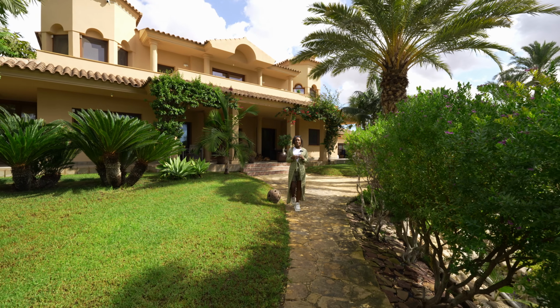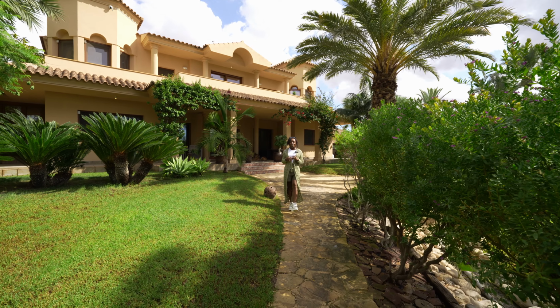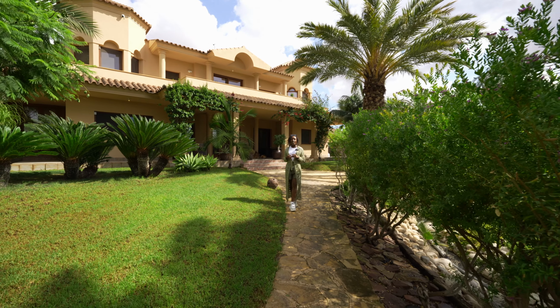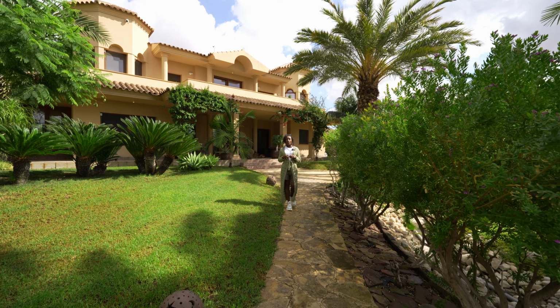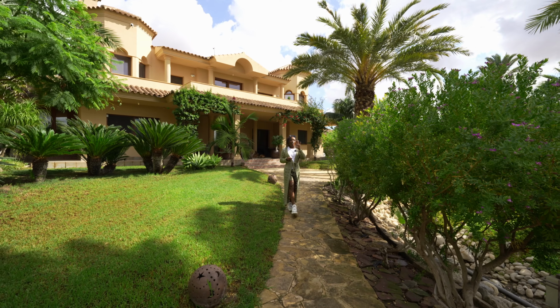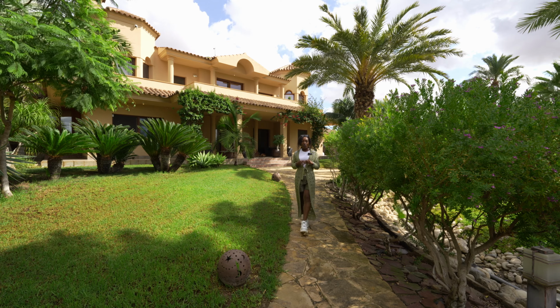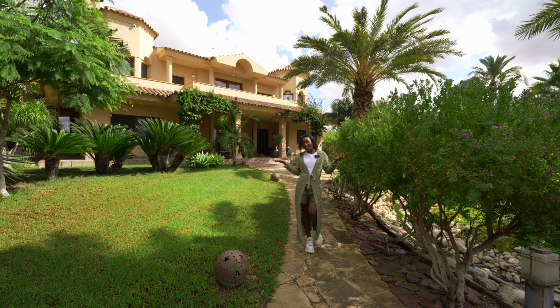This particular property is on a plot of 4,774 square meters and the villa itself is 514 square meters. It offers 5 bedrooms, 4 bathrooms and is distributed on 3 floors. So let's start the tour.